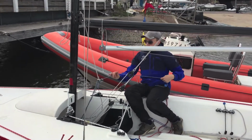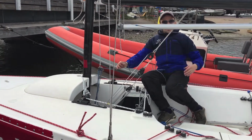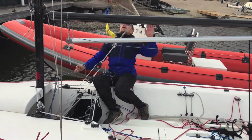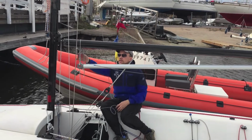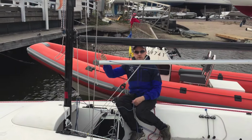Bowman also is in charge of controlling the Cunningham. However, it's very often that the decisions on the Cunningham tightness come from the main trimmer, who is looking at the mainsail. But the mainsail trimmer can ask the bowman to take it open. Same comes with the outhaul. So it can be controlled by the bowman.